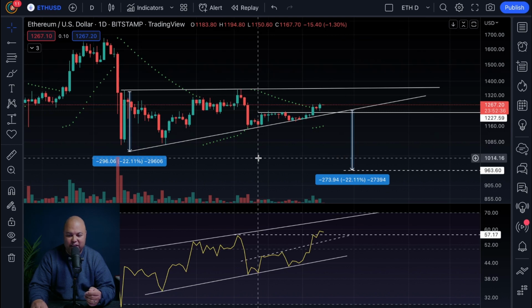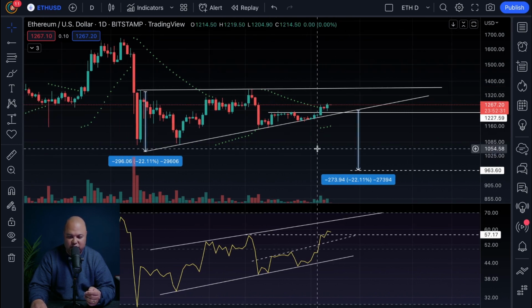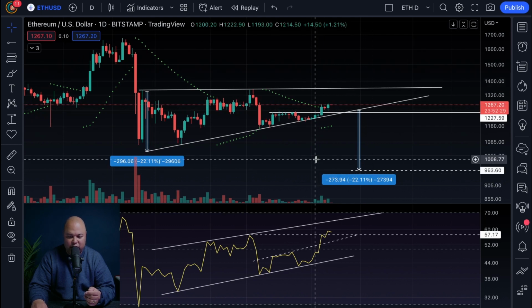Most likely, the likelihood is, yes, we're going to pump for a little while, but we're going to hit resistance. We're going to get rejected. We're going to come down and retest somewhere around $1,000.